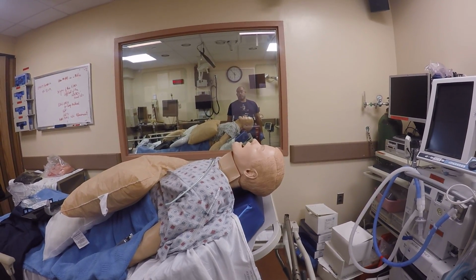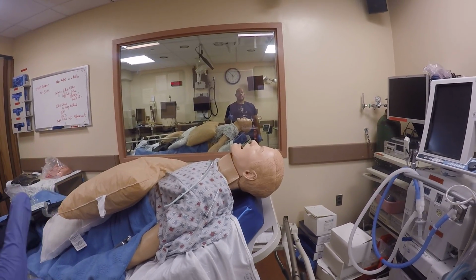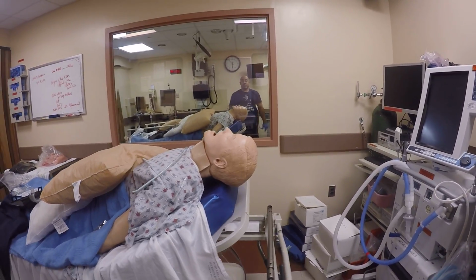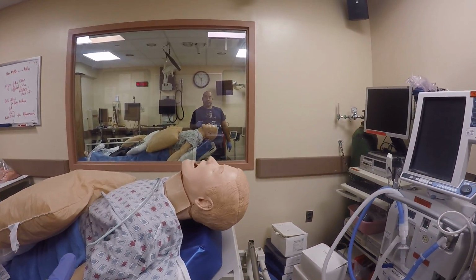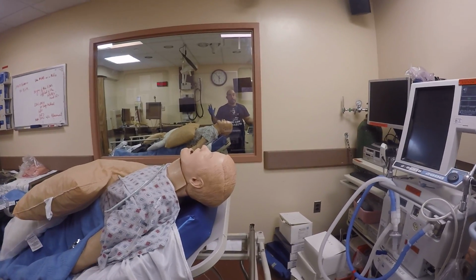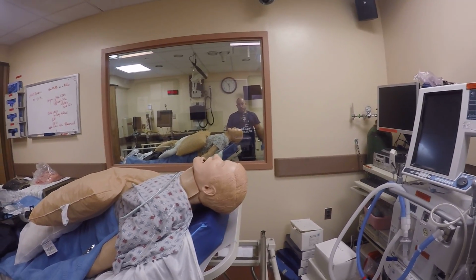Okay, I learned a method to position the patient in case they weren't already placed in a sniffing position, or ear to sternum position, or RAM position, whatever name you use with the stretchers.